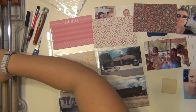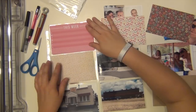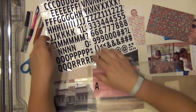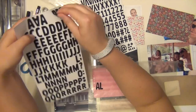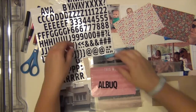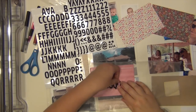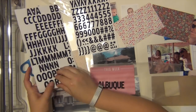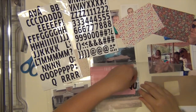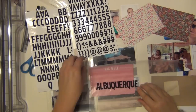Okay, so I'm cutting down some 6x6 papers here just to use for backing things that I need to. So this is going to be my title card. This is actually a card from a Project Life kit. I want to say maybe Clementine. I don't know if anyone knows for sure.